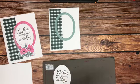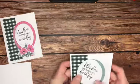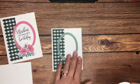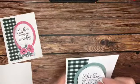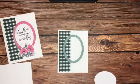Okay, let me just pop this stamp over on my chamois so I don't make a mess. And now you're going to be able to bring our sentiment in. And we'll pop this up. That is kind of crooked. I have one that I stamped earlier that I think's a little bit better. We'll go with it. Nice to have a backup.